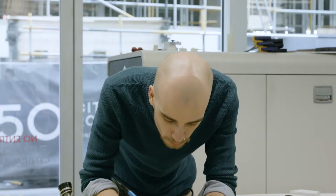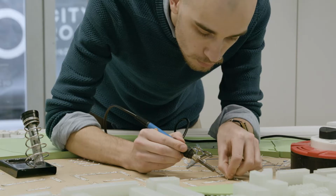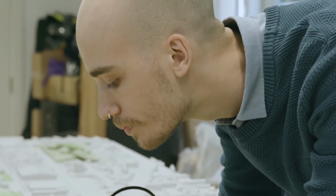One of the unique elements of the Barking Riverside model is the sheer amount of LED lighting that we've put in. I genuinely had to design the base for the model to be able to take my own weight because I've spent so long sat on top of it soldering thousands of LEDs together.